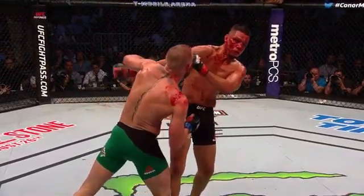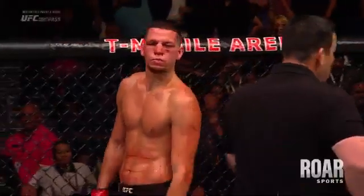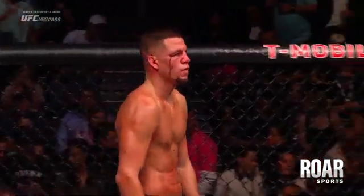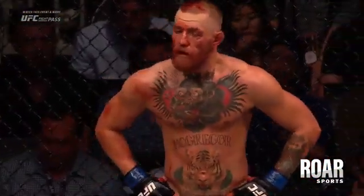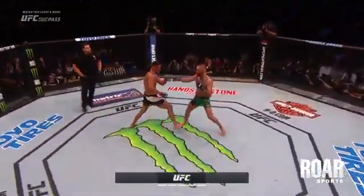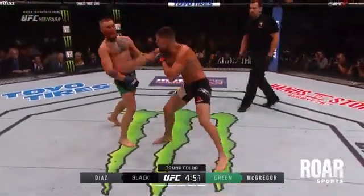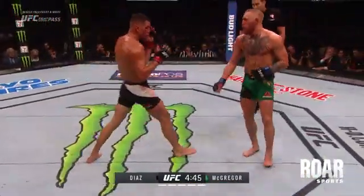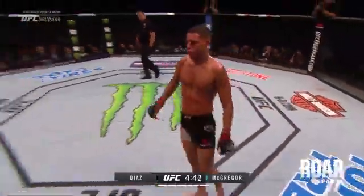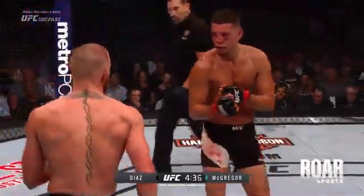Look at this nasty counter left hand by Conor McGregor, and then a right hand behind it. Really seemed to have found a better rhythm in that round. They are on their feet here inside the sold-out T-Mobile Arena. 5 minutes remain. Nasty leg kick to start things off. Gilbert Melendez telling Nate Diaz, you need to win this round. This fight could very well be tied at 2.